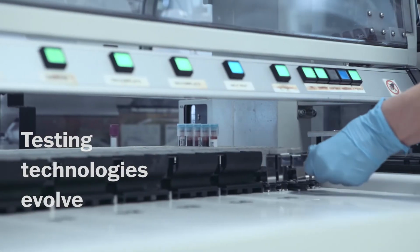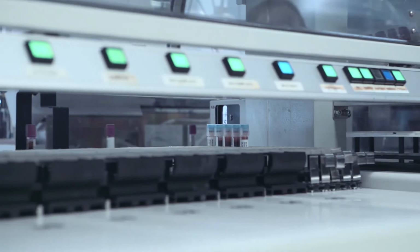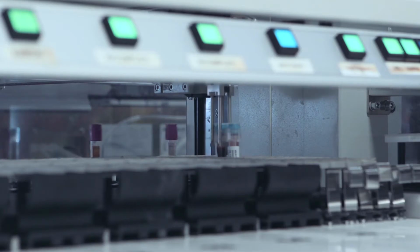Diagnostics have seen breathtaking advancements over the past years. Technologies evolve and improve testing outcomes, but organizational aspects are equally important when designing a laboratory automation system. I think that automation systems that manage the sample flow between instruments will remain as time goes by.